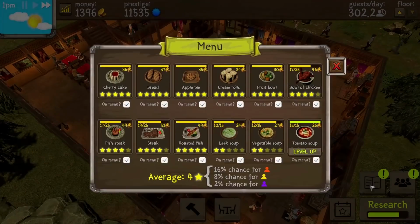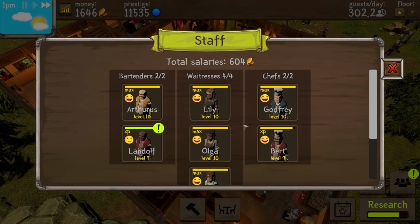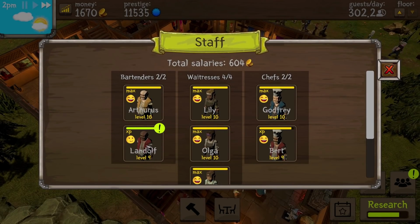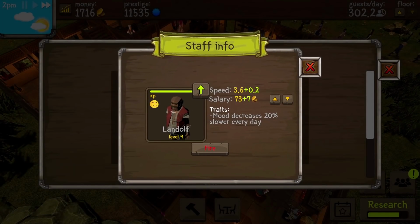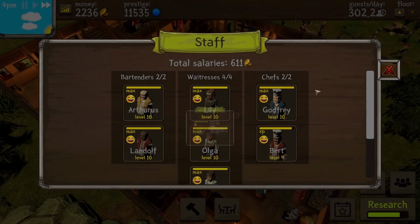And we've got level ups happening. Okay, so the tomato soup has leveled up. Wonderful, lovely 3-tier tomato soup. That's very good. And Landolf. Landolf has leveled up. So Landolf is going to reach the maximum of level 10. So what is your new trait, Landolf? Gains experience 2 times faster. Oh, good. I'm glad you picked up that one when you can't gain any more experience, Landolf. That's really useful. Never mind.